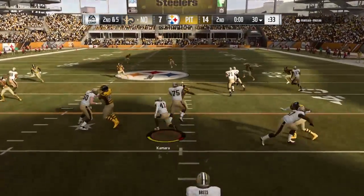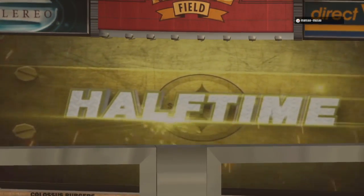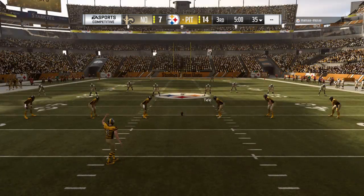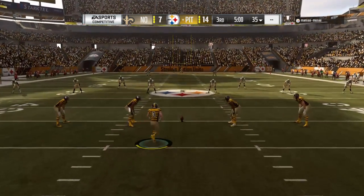They'll run it now out of the gun. And they'll get it up just short of the 45 at the 44. And just like that, on we head to half number 2. So we reach halftime here in the Steel City with the Steelers on top.